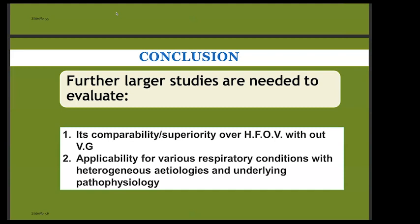We have a question here. What is the limitation of high frequency with volume guarantee?